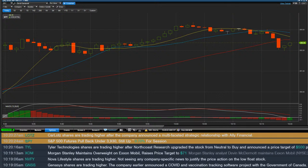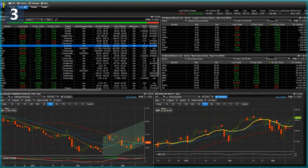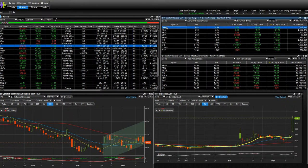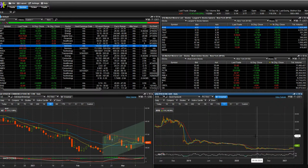RYB is moving quite a bit. Let me change this view for you guys up top here, top screen, so you can see what's moving. That RYB is moving nicely. Look at that, 499. If I zoom out here on the 1 month or 1 year here, I mean, looks an easy $7 target.